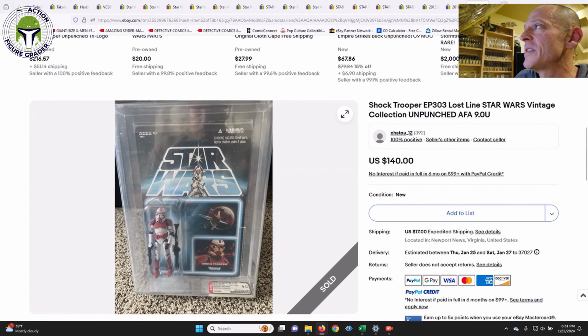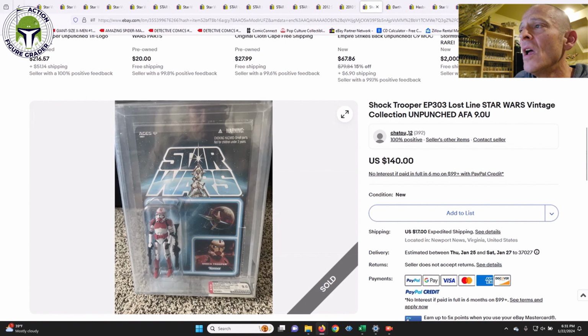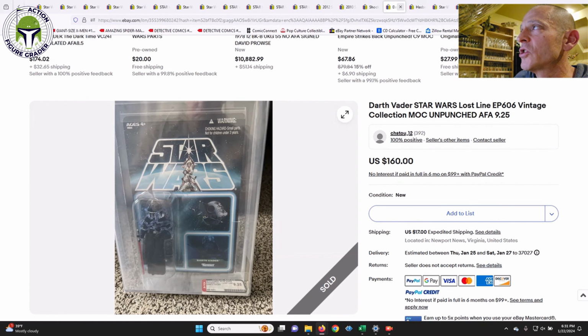He also had some of these Lost Line figures that I wanted to highlight. An uncirculated 9.0 Lost Line Shock Trooper. That one sold for $140. He had the Emperor's Wrath on the Lost Line card back in a 9.25 grade. That one sold for $160.